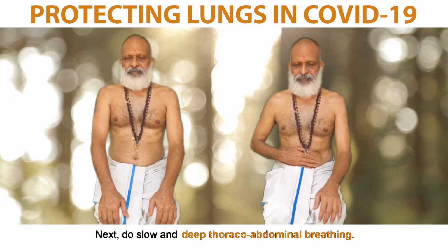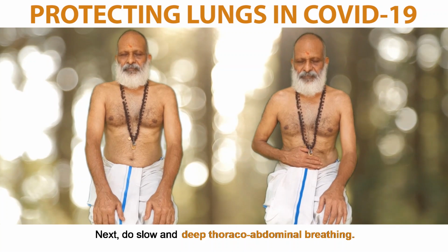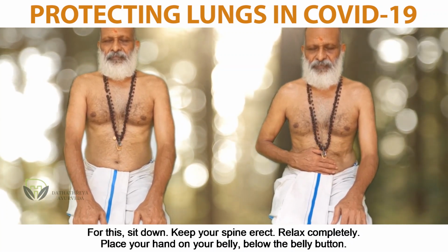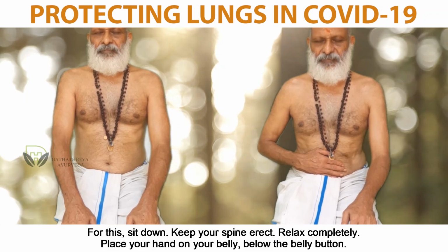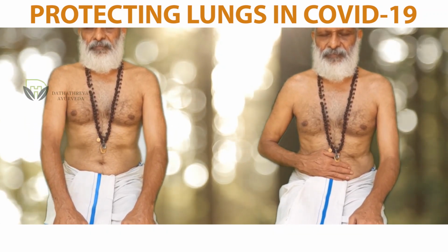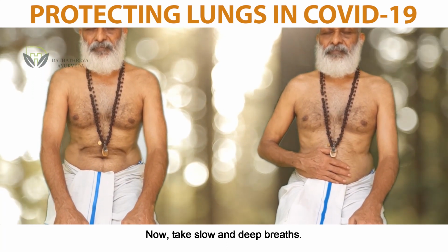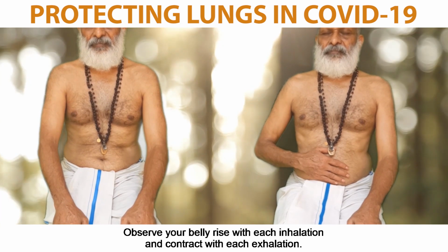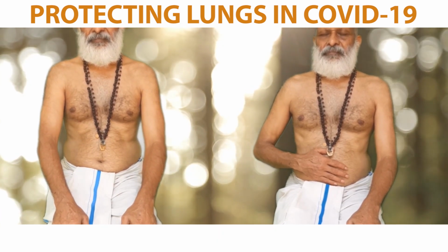Next, do slow and deep thoraco-abdominal breathing. For this, sit down. Keep your spine erect. Relax completely. Place your hand on your belly, below the belly button. Now, take slow and deep breaths. Observe your belly rise with each inhalation and contract with each exhalation.